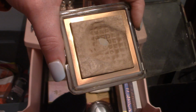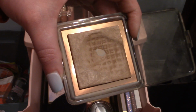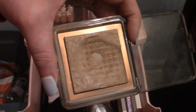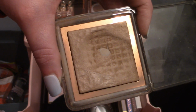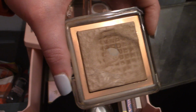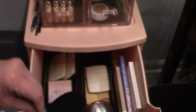If I feel like I could only finish one of them off this year, then I'll make that decision come the end of this Shop My Stash, and then I'll go more into rotating through my bronzers. But if there is any chance of me finishing off both of these, then it does not bother me at all to neglect the rest of my bronzers. So I'm going to pull this one out. And then for highlighters, I know I keep putting my arm in front of the camera, sorry.